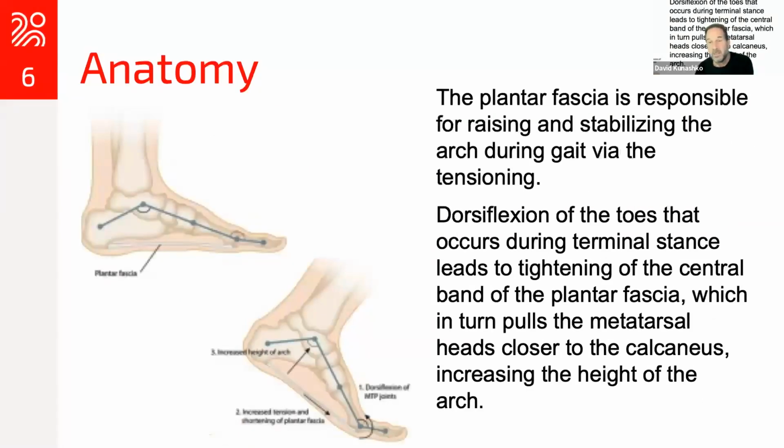So as I mentioned, it's responsible for raising and stabilizing the arch, especially during walking, and this is mainly during tensioning. The dorsiflexion of the toes that occurs during the terminal stance leads to tightening of the central band of the plantar fascia, which in turn then pulls the metatarsal heads closer to the calcaneus, and this increases the height of the arch. The arch itself is actually increasing due to this tension.